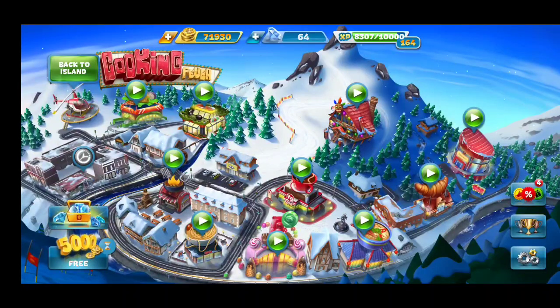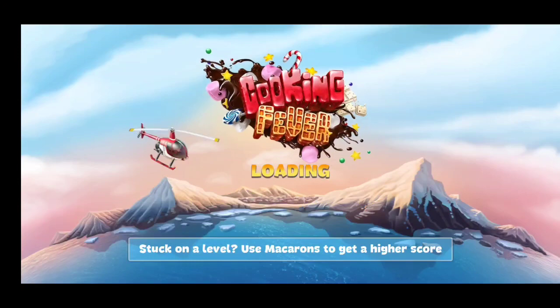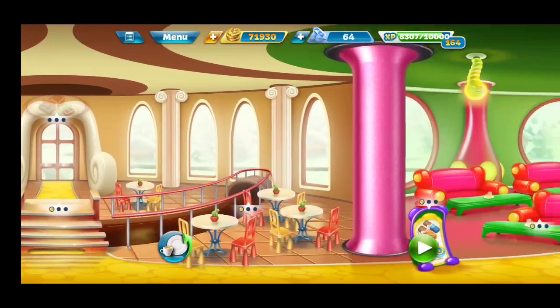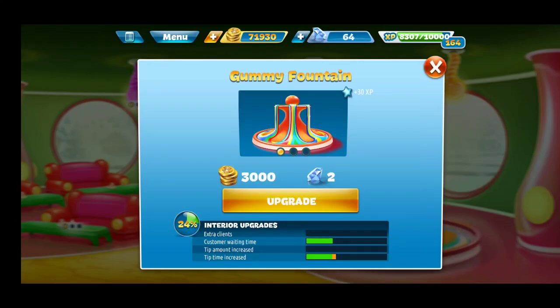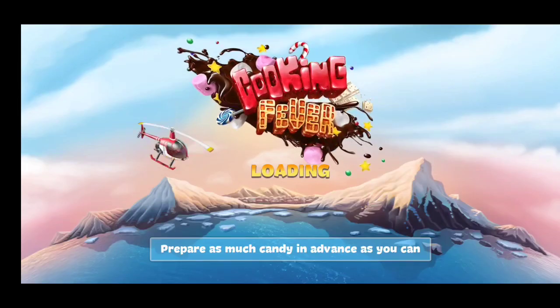Yesterday, after we signed off, I was able to win diamonds from the casino. Today, we're at Michelle's Confectionery. Let's check out our newest interior upgrade here, which is the Gummy Fountain. And this helps with the tip time increase.